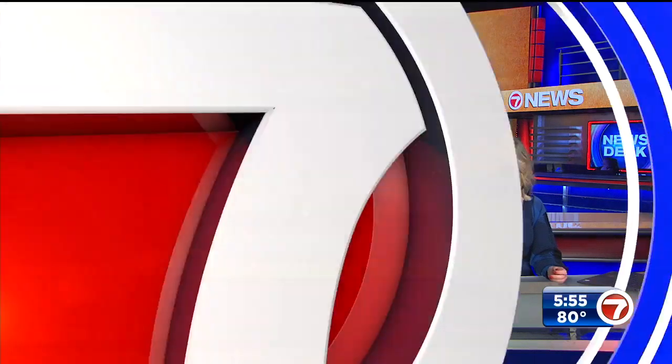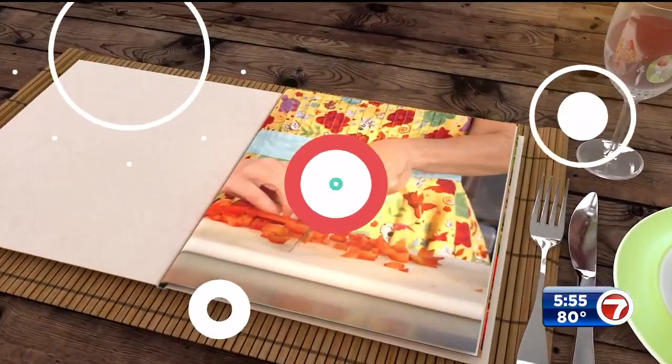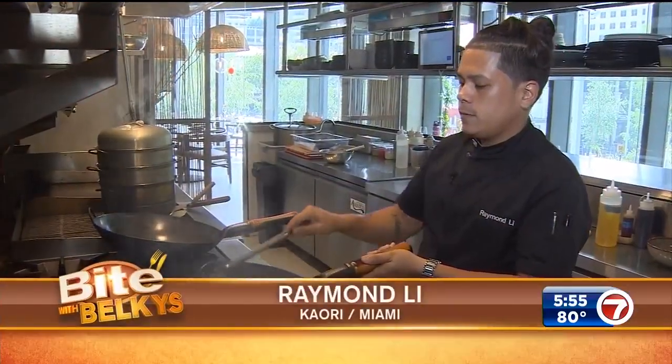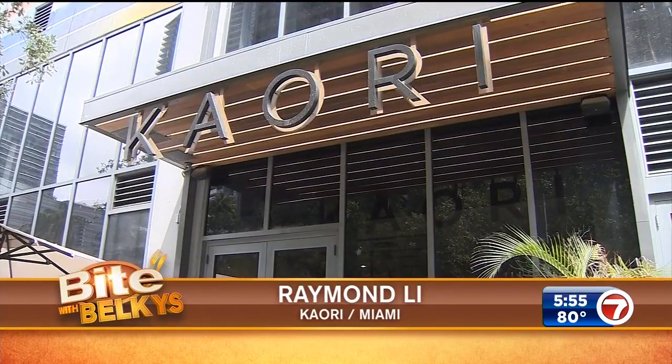A vegan dish so tasty, diners won't miss the meat. That's right. That's what's cooking as we grab a bite with Belkys. The chef, Raymond Li, serving up Asian and Mediterranean fusion cuisine at Kaori in Miami.